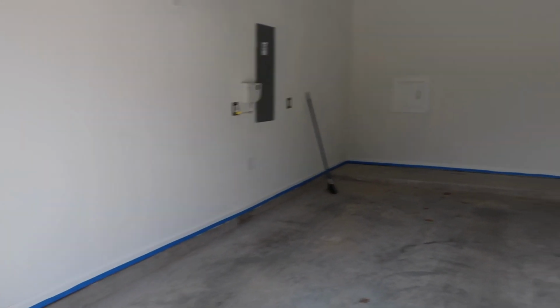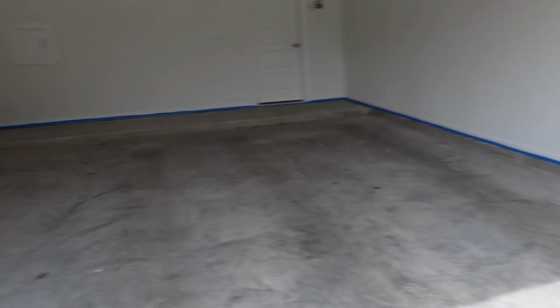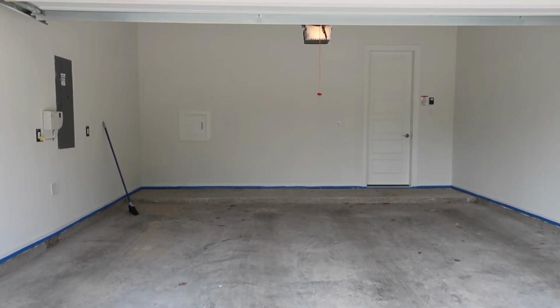Okay, I just got a little bit more educated on the process of this whole project, and now we have all the furniture out, all the junk out of here, and we are ready to get started. This is the official before shot.